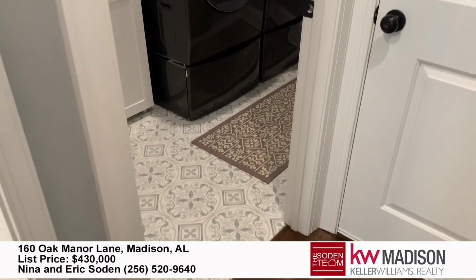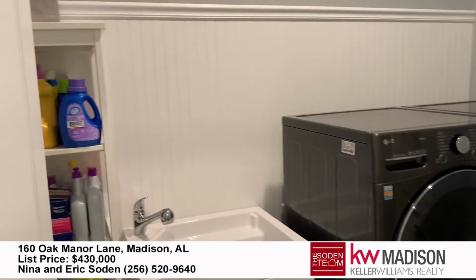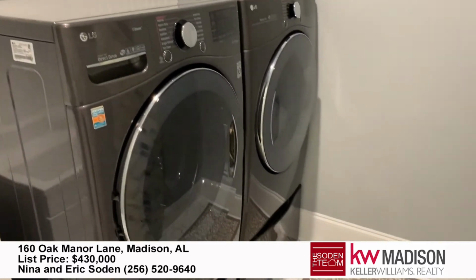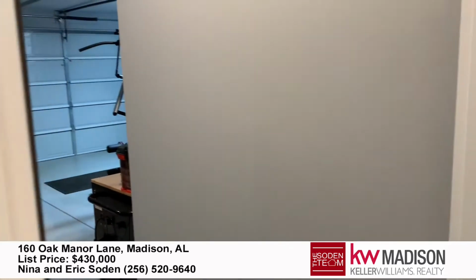I love this decorative tile they have in the laundry room. Across from the laundry room is the mud station, and these 2 things are located directly between the kitchen and the garage. Now let's go take a look at the 3-car garage.